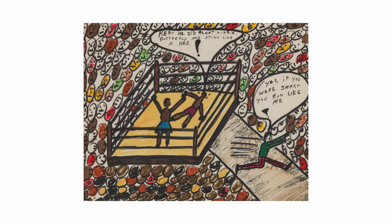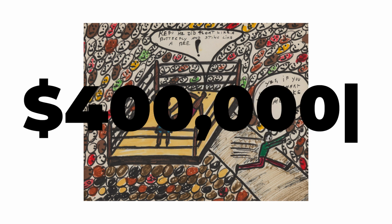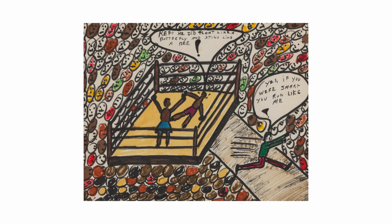There are 100 things that make works of art valuable. One of them is the author who created it. Muhammad Ali's work Sting Like a Bee sold for more than $400,000. And this artwork looks like it was made by a 2-year-old child. But that's not the point. The price makes perfect sense to me.